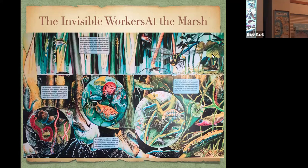This is the secret world that does it all. This is a picture from the Interpretive Center. And in that middle circle, you can see Daphnia. It looks like he's holding his arms up over his head. Daphnia are tiny little crustaceans that bounce around in the water and are called water fleas.